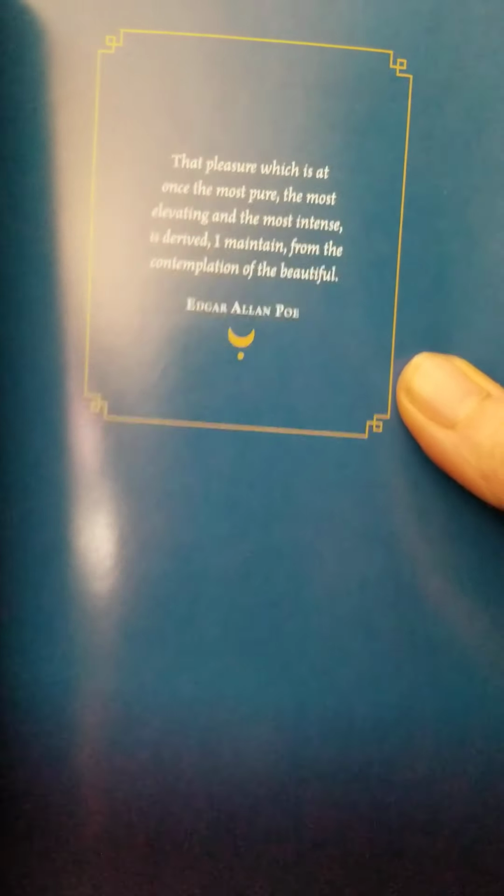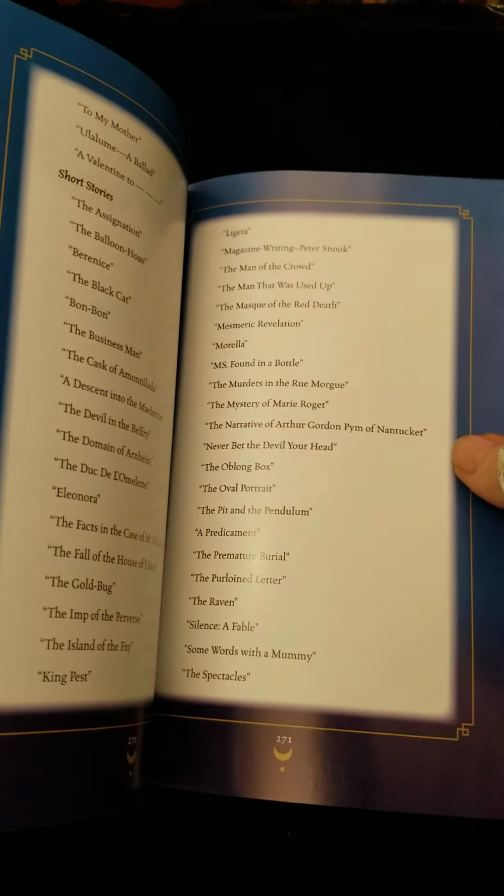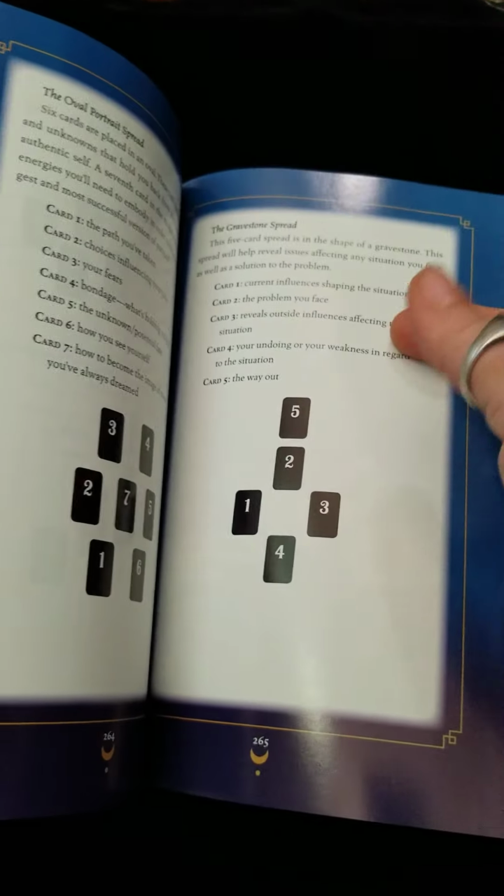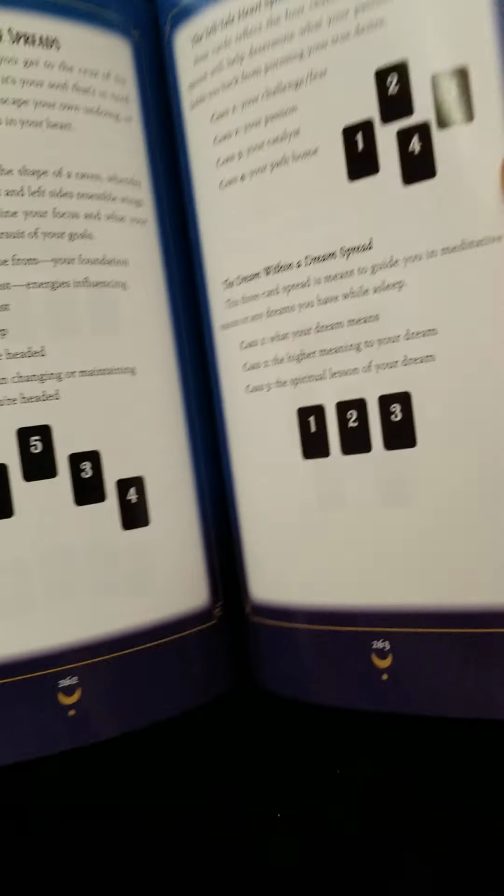Oh, that's beautiful. Let's see. All right, and it looks like we've got some spreads in the back, so that's good.